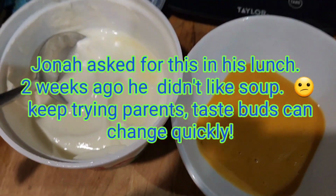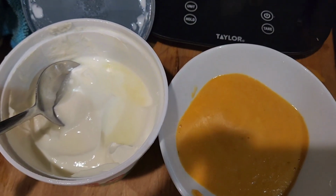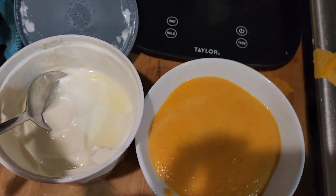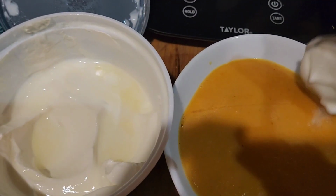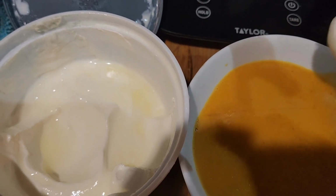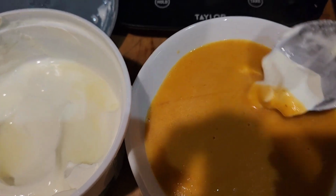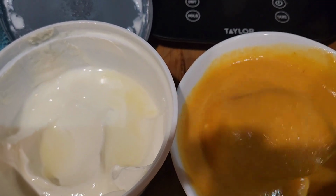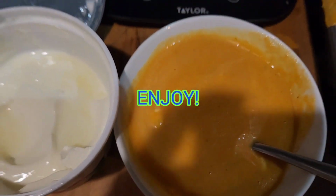Gonna have some of this right now. And then just finish it up with a little bit of sour cream. And that's it. Stir that in there. Yummy!